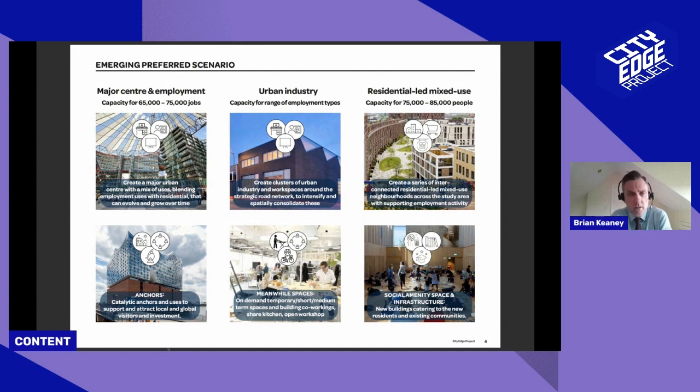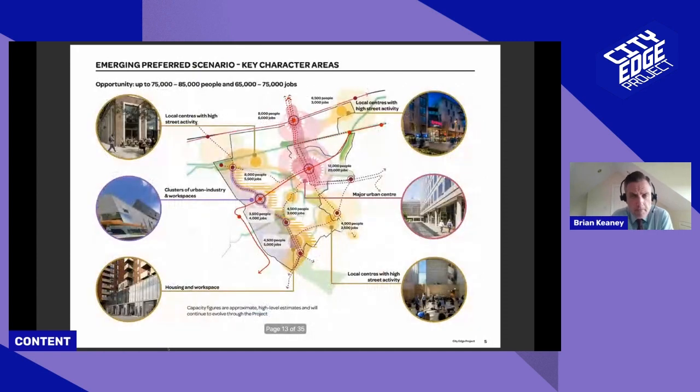So we've just moved on to the next slide, please. Spatially, this is what you end up with. And this is conceptual now. It's fairly high level and strategic, but it gives you a good indication of what we're talking about here. So effectively, we're looking at six major centres or hubs. The main hub, as I mentioned, is that area in pink on the slide, at the intersection of the N7 with the Kylemore Road. And we're looking in that centre of delivering somewhere in the region of 12,000 people and 20-odd thousand jobs.